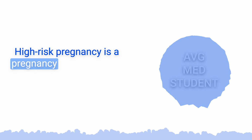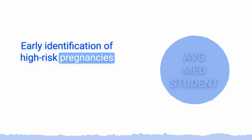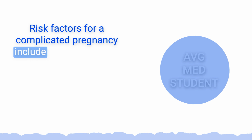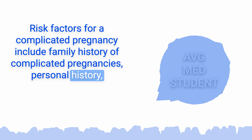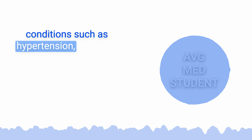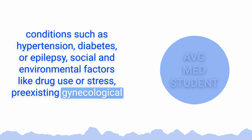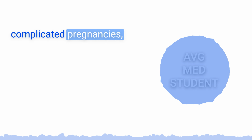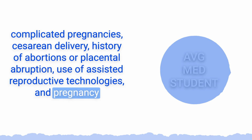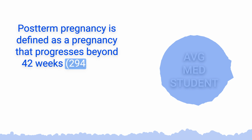High-risk pregnancy is a pregnancy that carries an increased risk of maternal and fetal complications. Early identification of high-risk pregnancies is important for preventative measures and regular prenatal care. Risk factors for a complicated pregnancy include family history of complicated pregnancies, personal history, advanced maternal age, first pregnancy, multiple pregnancies, medical conditions such as hypertension, diabetes, or epilepsy, social and environmental factors like drug use or stress, pre-existing gynecological conditions, prior complicated pregnancies, cesarean delivery, history of abortions or placental abruption, use of assisted reproductive technologies, and pregnancy complications that arise.